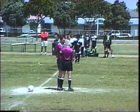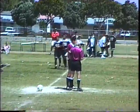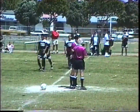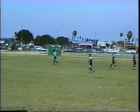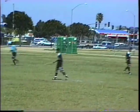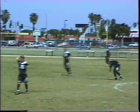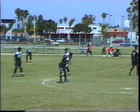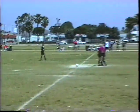Nestor Castillo is a halfback. He's number 3. Gavin Shack is a halfback, number 4. The sweeper, number 5, Martin Rocha. Number 7, Aaron Berrigan is a forward. Number 8, at center half, Hugo Casillas. At number 10, at center half, Julio Vargas. And number 6, the halfback, Chad McGowan.